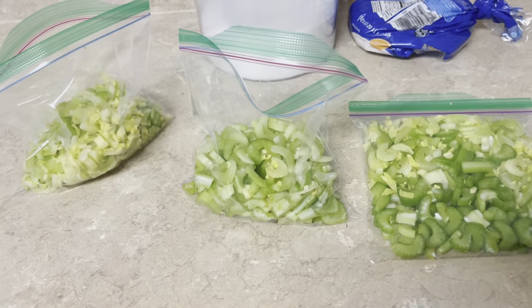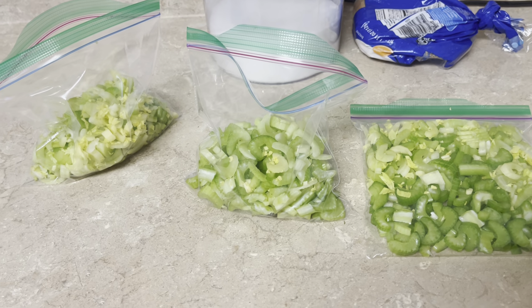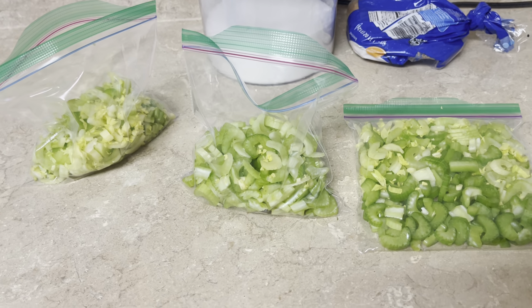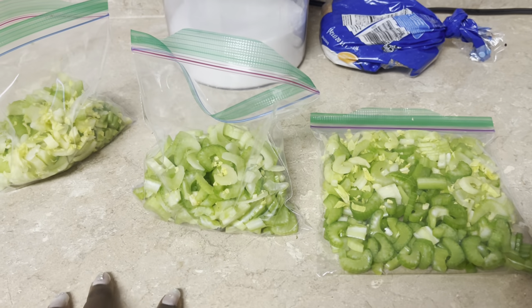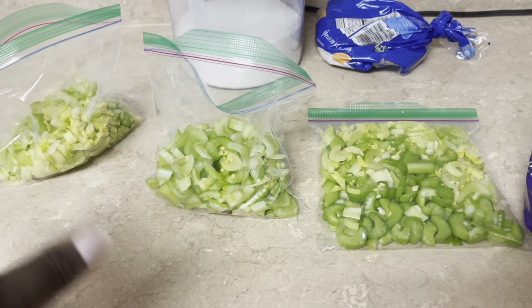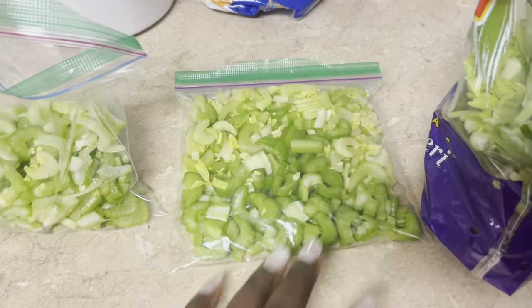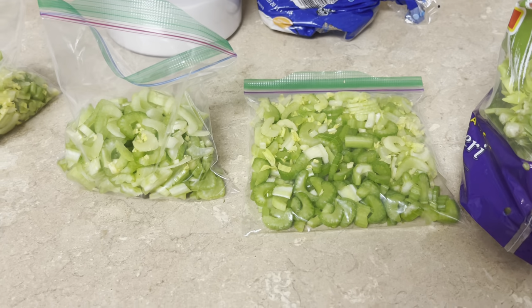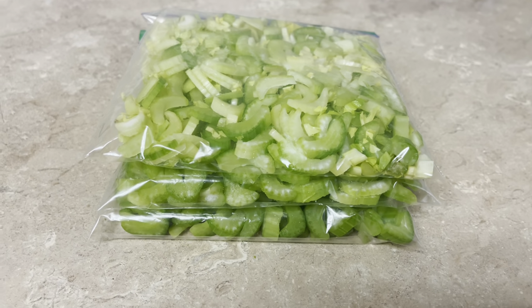Okay, I just got through. I wanted to show this real quick. I just got through chopping up my bell peppers that I had done. And I had bought the whole celery, y'all remember. So I got it chopped up in three different bags. So this would be for three different meals. And then I put it into Ziploc bags, put it into the freezer. I always flatten mine out like this before I put it into the freezer. It takes up less room.